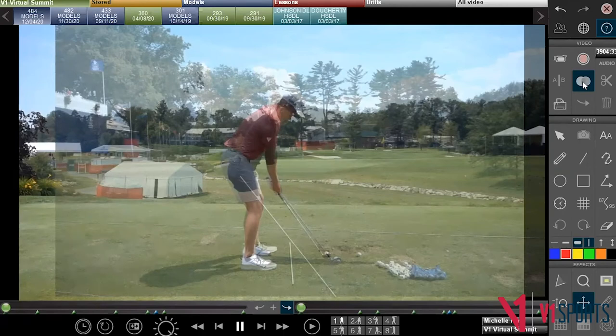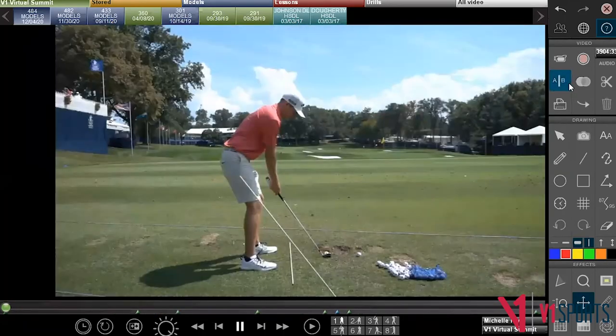Let me jump out of the overlay here, get back to just a single video. So I do just want to touch on some other tools and features, go through the video controls. And then if we have time, I'll try to run through a lesson real quick, but we'll keep some time for Q&A. But just highlighting some of the different tools and features here.